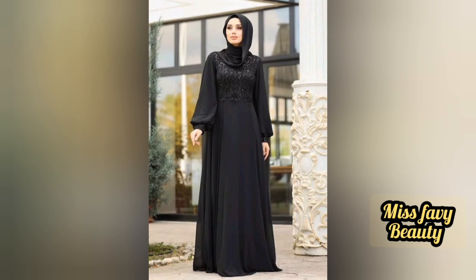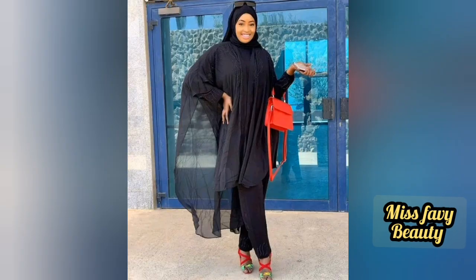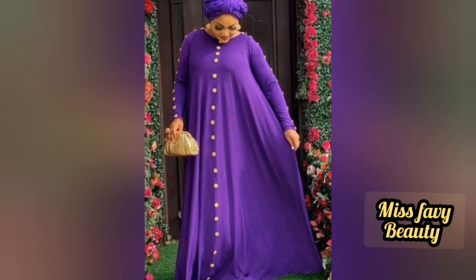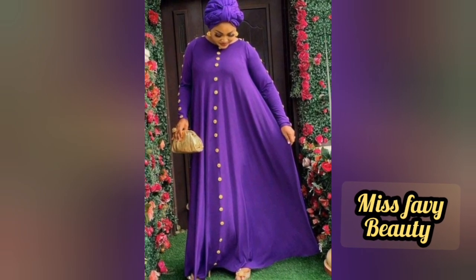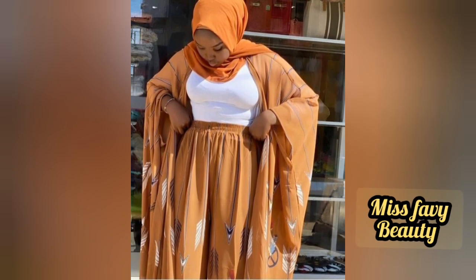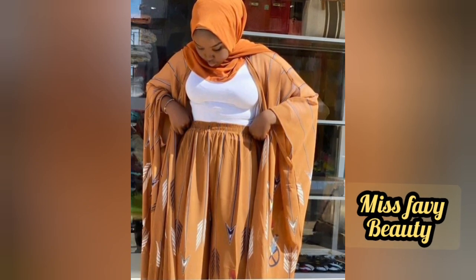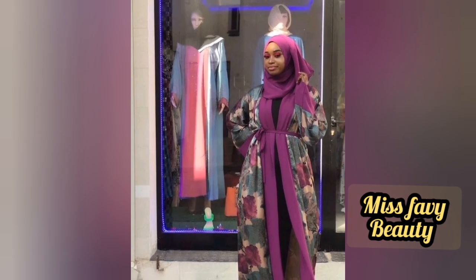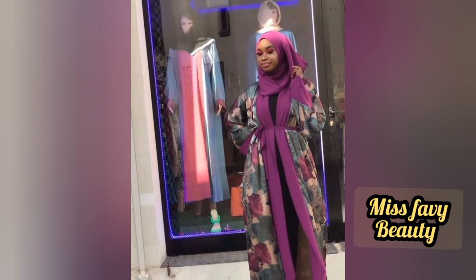Today, there is a wide range of sophisticated Abaya styles available that every Muslim lady should consider adding to her fashion closet. One of the popular beautiful Abaya styles is the embellished Abaya. This style features intricate embroidery, beading, or sequin work on the Abaya, adding a touch of glamour and sophistication. Embellished Abayas are perfect for special occasions or evening events, as they effortlessly elevate any outfit and make a statement.